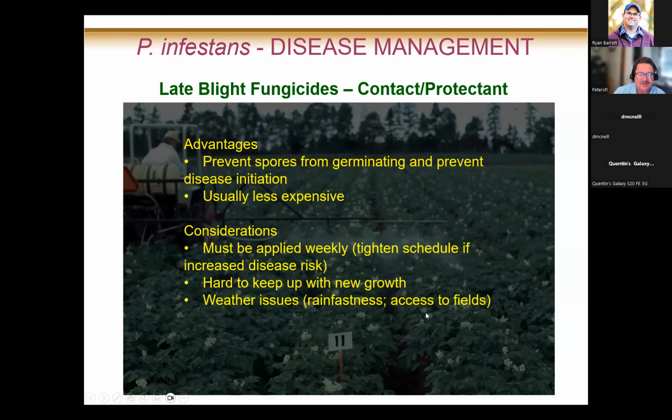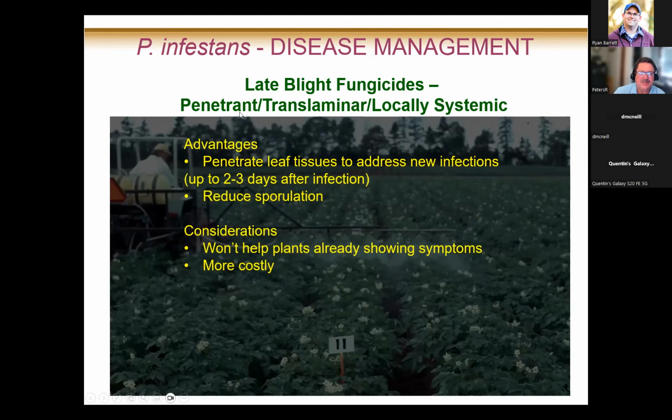And obviously weather is a concern because you can't always get out to the field to do what you want to do when you want to do it. So there's some limitations obviously to these. The next step up, these ones that you might call penetrants or translaminars or locally systemic, the advantage is they can penetrate some of these leaf tissues and address some of the infections if they do get through past the contacts. And that way they also tend to reduce the sporulation. So they slow down that epidemic development, giving you a bit more time to manage the problem. Some considerations, they don't help plants that are already showing symptoms. That's too late. And they tend to be more expensive, which isn't surprising.